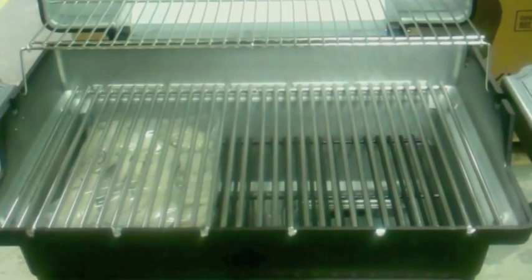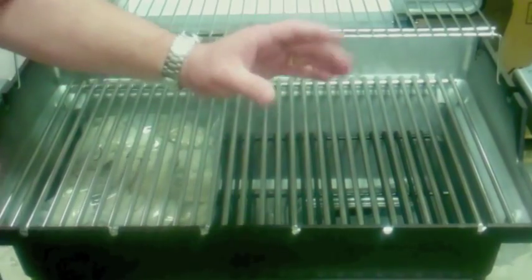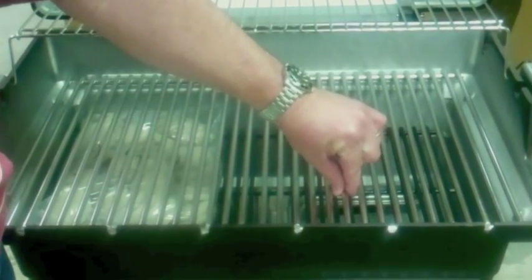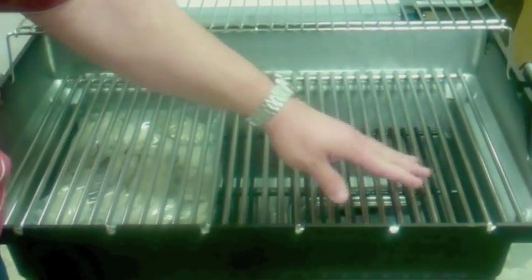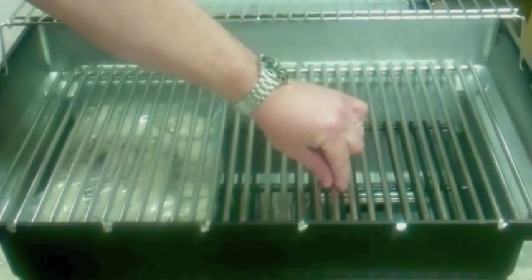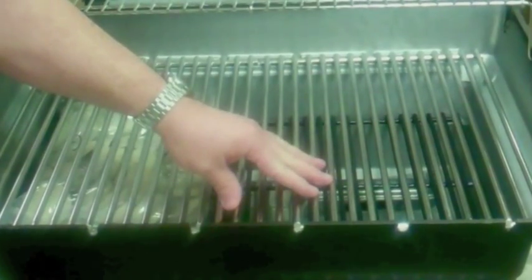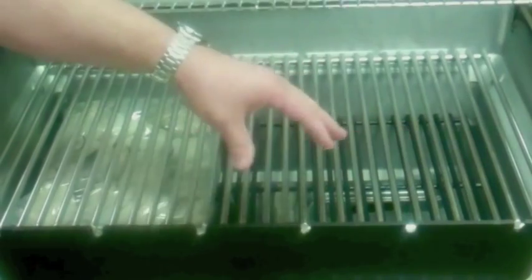Now, one of the things that's really neat here is you go from a 1/4 inch stainless steel rods to 5/16 stainless steel rods. This allows more surface area for cooking, but it also means smaller holes in between, so things like vegetables and smaller items don't continue to fall through the grill like you might have on some thinner cooking grids.